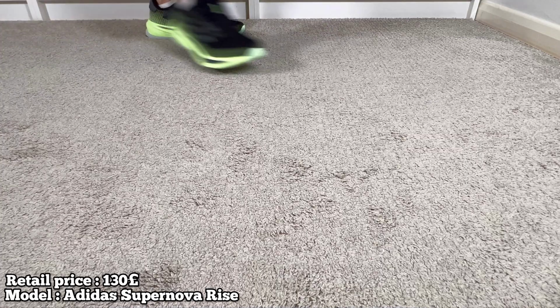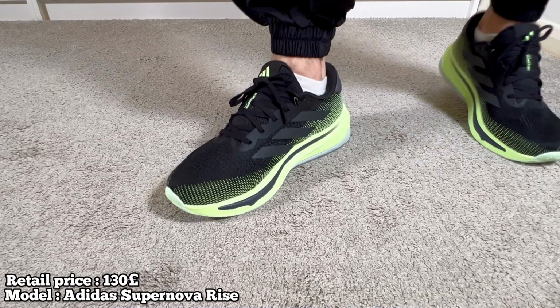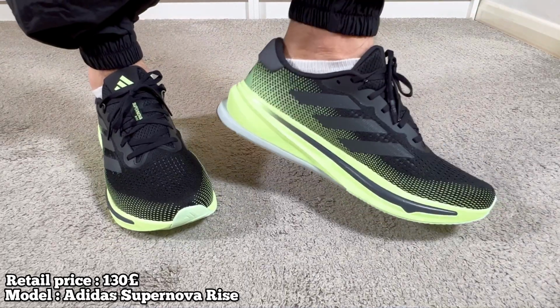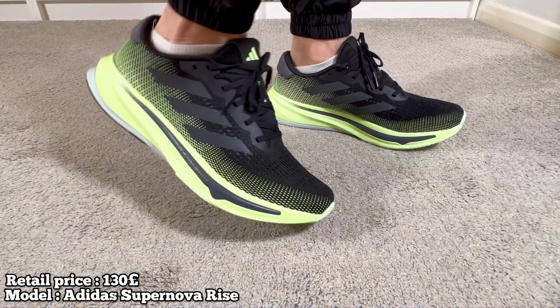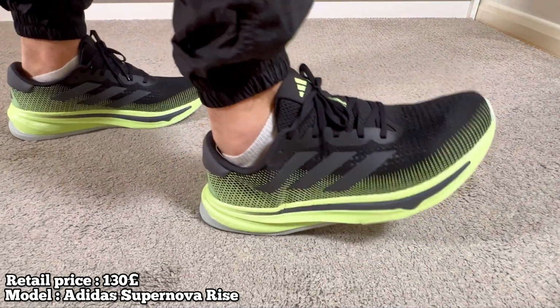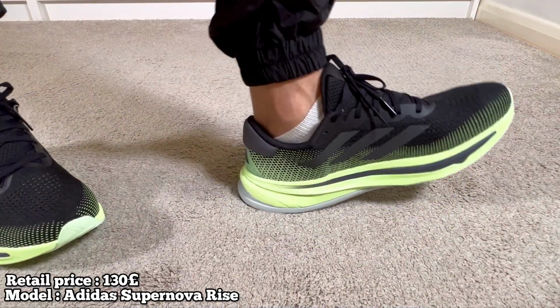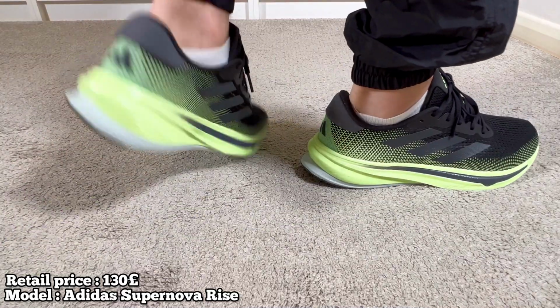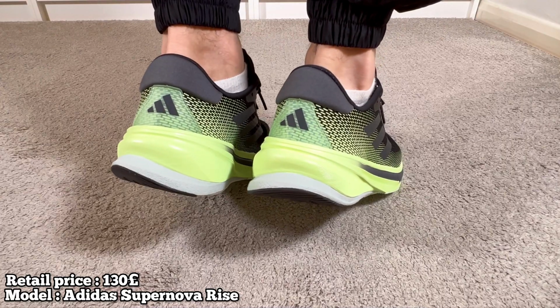Taking the fourth position on our list, guys, we're gonna have a fairly new release which I dropped a review last month, and this one was for the Adidas Supernova Rise, which, at least comparing with the normal releases coming for this Supernova range, this one will come at a slightly higher price. And to be honest, I wasn't sure why this happened, but having these ones in hand and also on foot, I realized that the level of comfort and also the materials are much better comparing with the usual Supernovas.